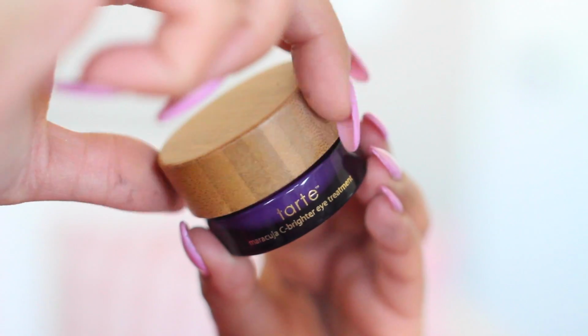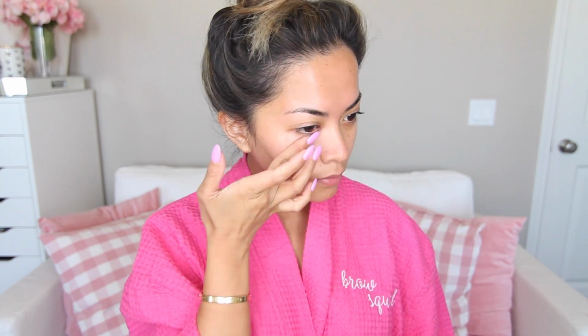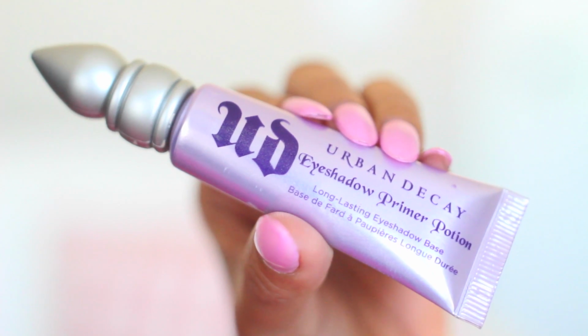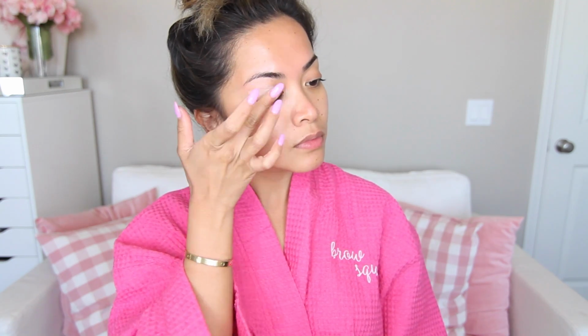I'm starting off with a clean face. Next, I'm using the Tarte Maracuja eye treatment and applying that underneath my eyes to keep it hydrated and moisturized. Next, I'm using Urban Decay's eyeshadow primer. This will help the eyeshadow last longer and also make the shadows pop.